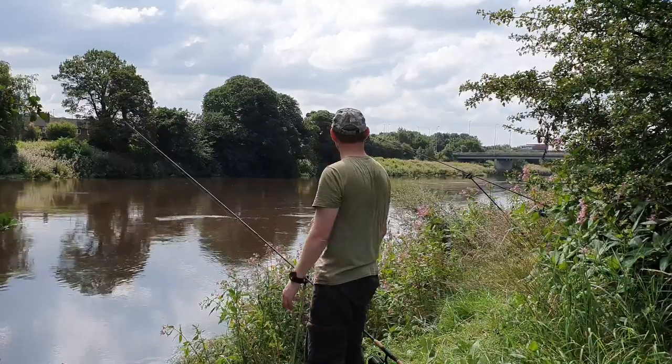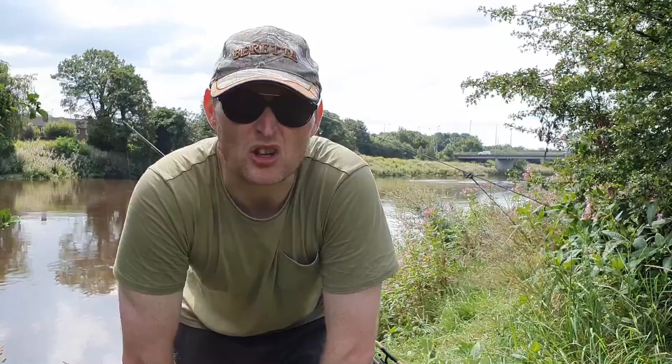Done perfectly, just a gentle lob out, only a rod length out, and that's perfectly in the slack water, exactly where I wanted it. Happy days, that's both rods in, now just a waiting game. The time now is 14:03, middle of the day, roasting hot.